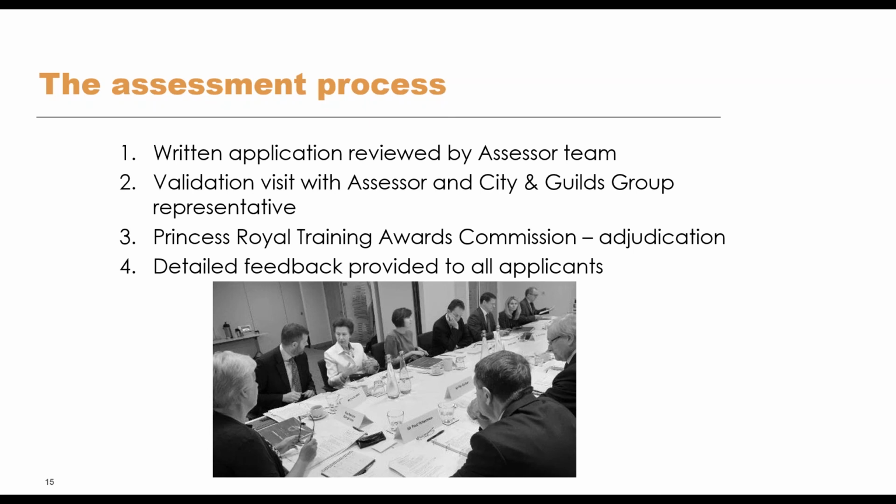Again, once those have taken place, the chief assessor receives reports from the assessors. They go to the commission, and the commission is a group of people who've got a lot of experience in this world, and they make the final adjudication as to which of the applications receive a Princess Royal Training Award. And again, if you don't get to that final part, we provide detailed feedback, and we're obviously happy again to talk to people, to work through it, and to explain what could be improved for an application the following year.